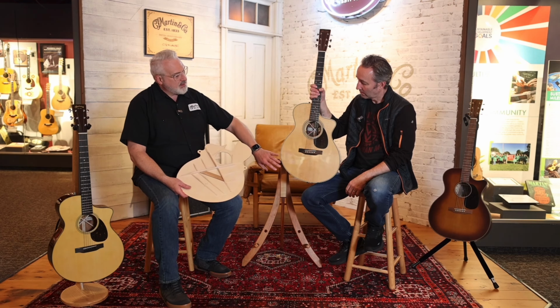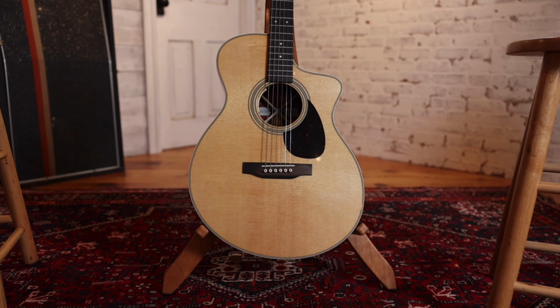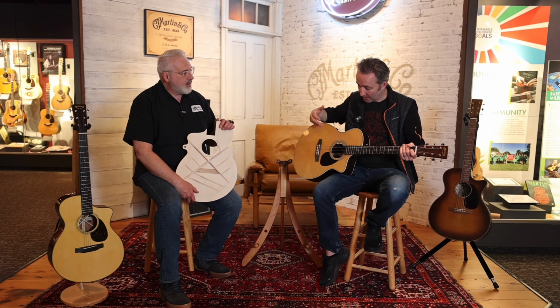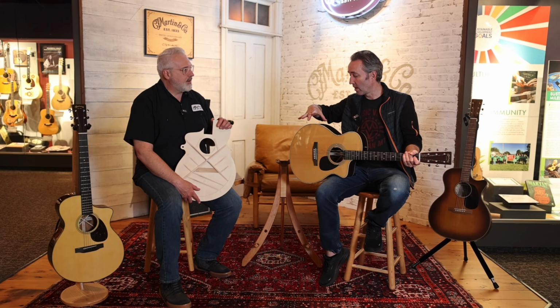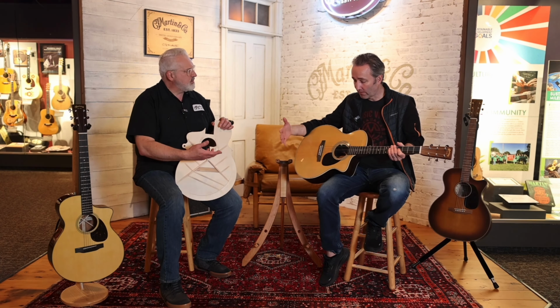Because of this asymmetrical shape, it actually gives you greater access to the playing position, which is very comfortable. It really is. Just so people know, it has incredible feel. It's thinner, like a triple O, or no? It's not a dreadnought. No. And the way it sits in your lap, your arm isn't kicked up. It has a very natural feel.